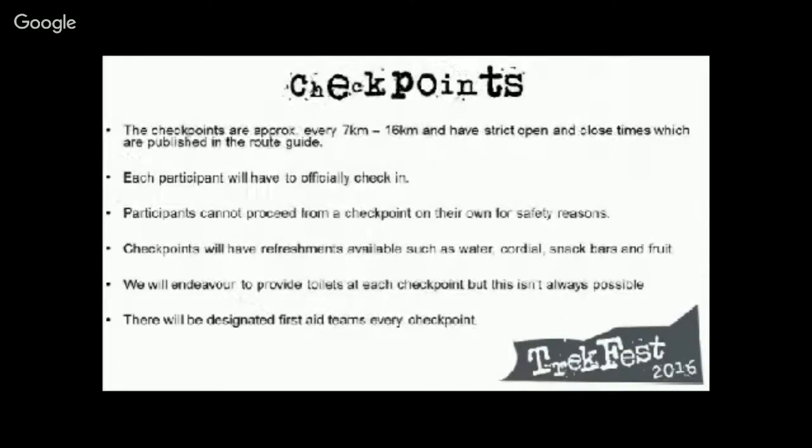Checkpoints are located approximately every 7 kilometres to 16 kilometres and have strict open and close times which are published in the route guide. Each participant will have to officially check in, and participants cannot proceed from a checkpoint on their own for safety reasons. If you're an individual, then you will need to join another individual in order to leave a checkpoint. If you are a member of a team, then your team can continue as long as there are 2 team members. Any less than this, and you will need to join another individual or team in order to be able to continue.